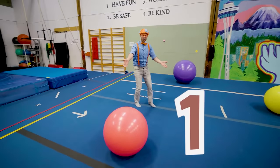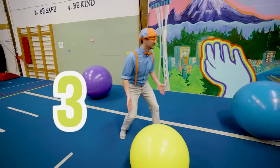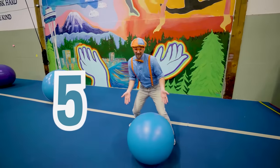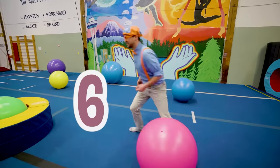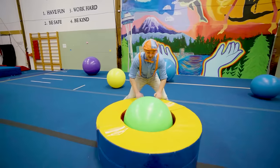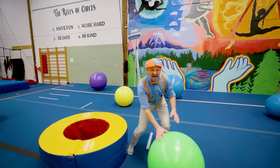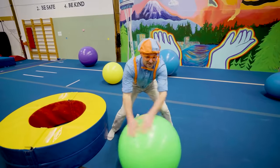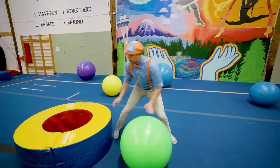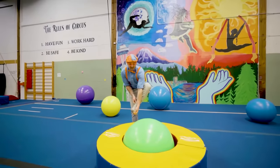All right, 1, 2, 3, 4, 5, 6, and 7. Do you see how this ball's in a circle? Yeah, this actually will stabilize the ball. So then when I try and stand on it, it won't move around so much. All right, okay. Let's try this.